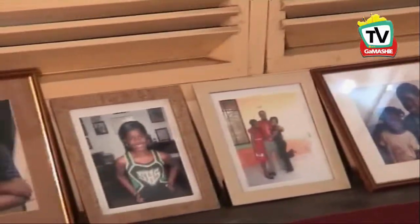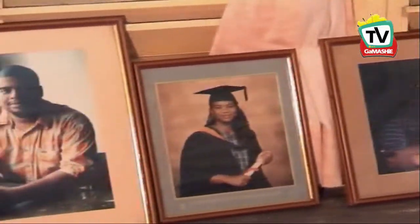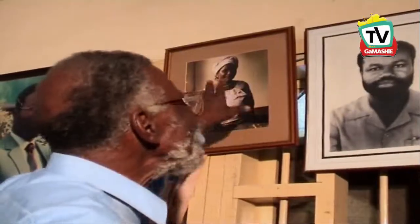Today, Kotei looks back with the greatest of pride and enjoys the fact that his children have all become notable personalities in their various fields of endeavor, serving their nation and the world in distinguished positions around the globe.